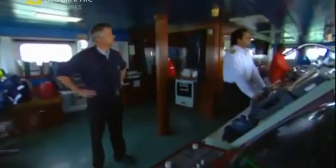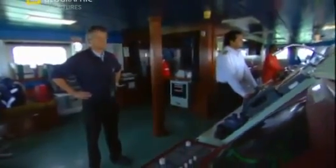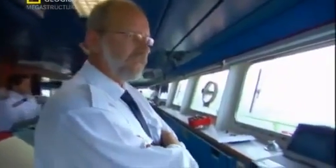Additional GPS units are placed to back up the ship's course. Almost 10 years of ship navigation are under these pilots' belts before they're worthy of bringing home a megaship this massive.